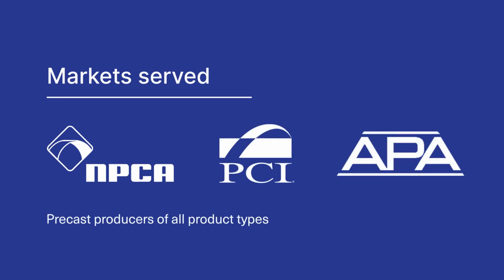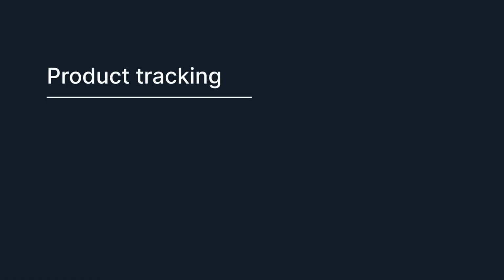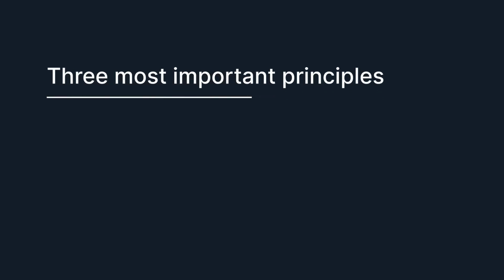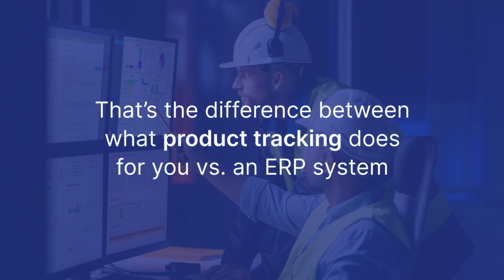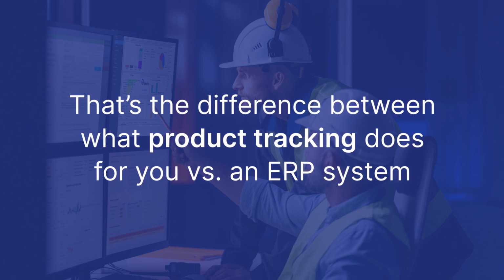You might say, well, product tracking, what is product tracking? We already have an ERP system. It is different. It is about operational effectiveness and customer satisfaction. And I found it was very interesting today that Mark spoke about the three most important principles: relationship, process, discipline. And then Tim, just a minute ago, talked about operational effectiveness and customer relationships. They're both interdependent. And that's the difference between what product tracking does for you versus an ERP system.